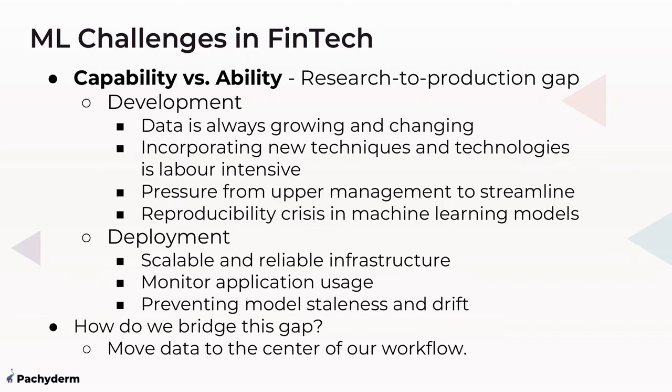But in industry, this is really difficult. Things are always moving. And we constantly see the discrepancy, most notably between the development process and the deployment process for research versus industry. So personally, I would say that once we deploy our model into production, that's actually where true development begins.